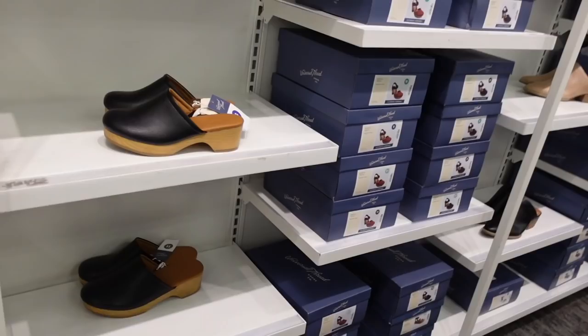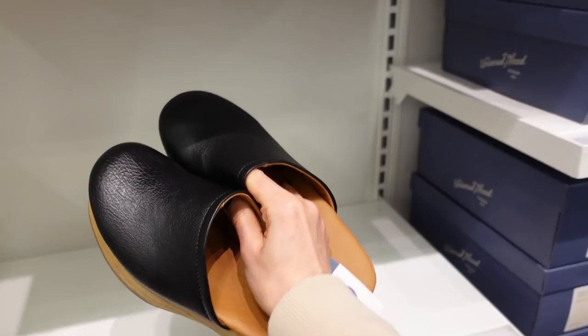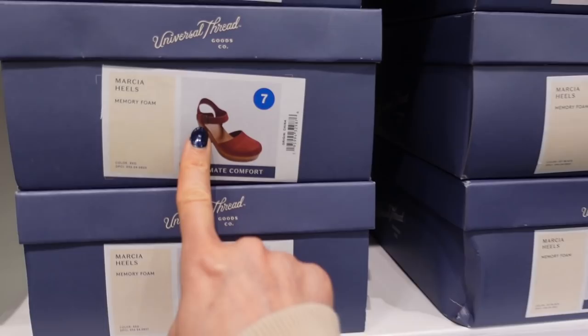These are cute. Little mules. Is that mock meat? I think it is. Ooh, these are cute too. Memory foam. I like those.